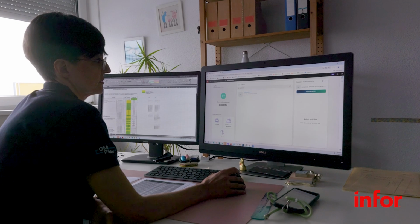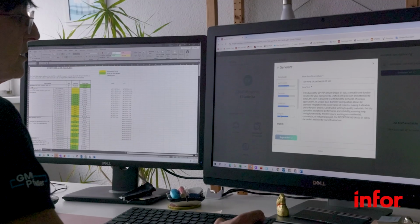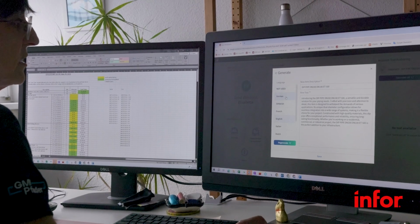We got a good gain because already 20% more or less of this entire population of items has been reclustered and regrouped with the right formatting. Now the next step that we want to take is to create a much better item description and item name using GenAI, and to generate all the translations in a harmonized way.